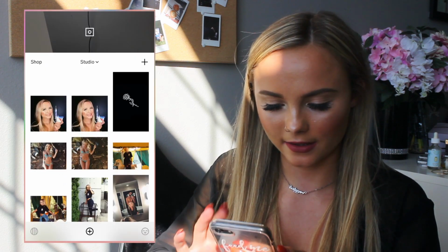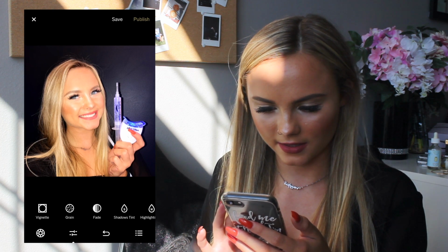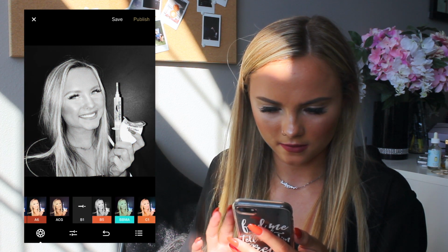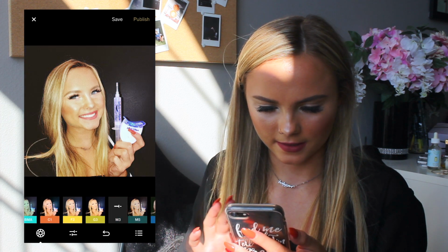So I'll save that, and then I'll go to VSCO, which is where I put my filter on my photo. And sometimes I change the skin tone in this. In this one, I'm gonna put it more warm. This is where I have my filter. Let's see. Oh my god, I look crazy. That's cute. Okay. And then there it is.